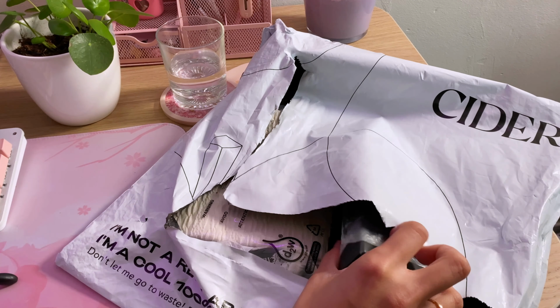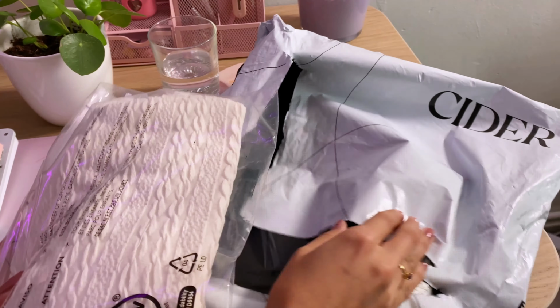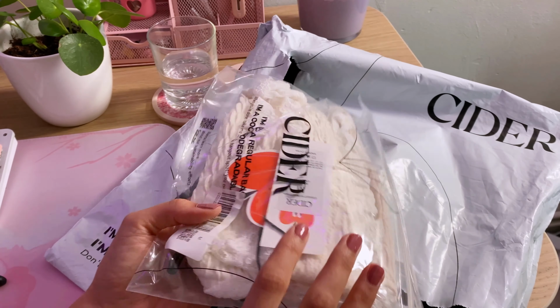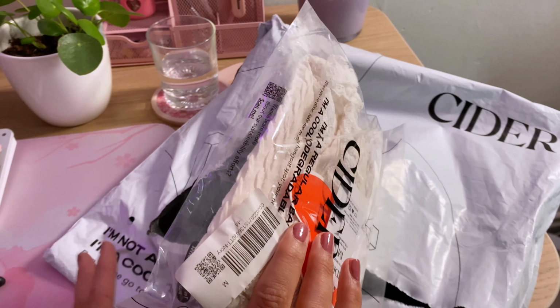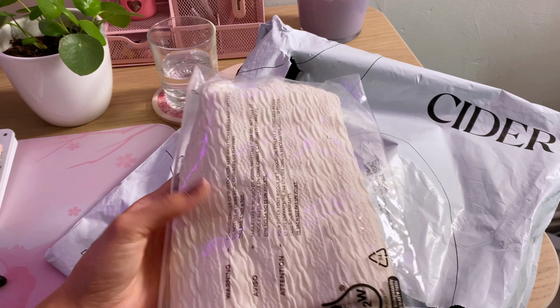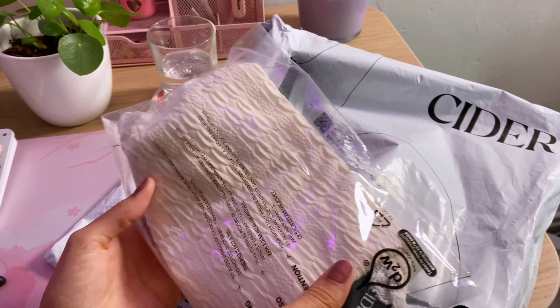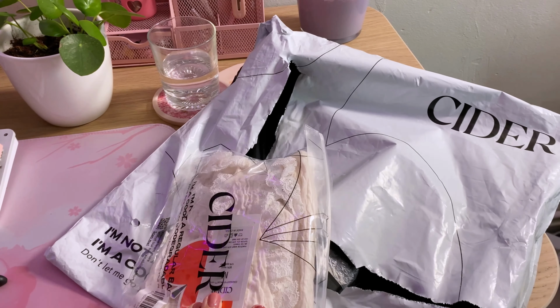Okay, then let's continue with the clothes actually. So I think this is the last piece of clothes. I'm really scared because it looks really tiny. It's supposed to be a crop top, but I'm planning on wearing this with high-waist pants, so it should be fine. But it's more for summer, and the color is actually really cute. It's like a cream. Let's see. Again, I got a medium, just in case.